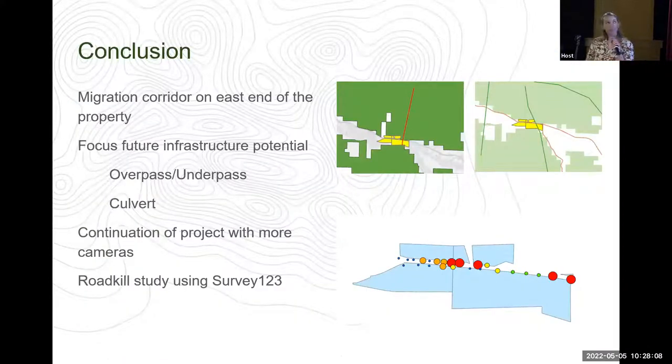So with a combination of this migration corridor model, the migration routes provided by GPS collar data from Colorado Parks and Wildlife, and the trail camera data, there's definitely a migration corridor on the east end of this property. This would be an area to focus on for a potential wildlife overpass or underpass. And even if the existing culvert could be expanded, that could also be an option for the deer in the middle of the property. And it would be interesting to put up trail cameras on public lands across from the east end of the property.